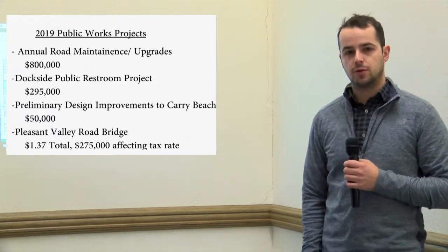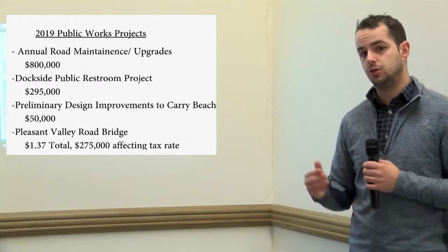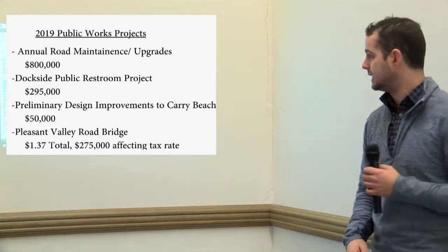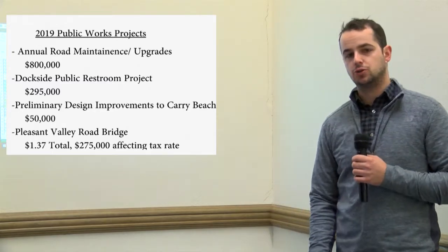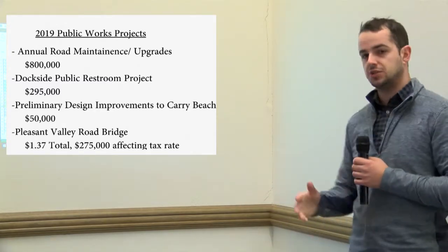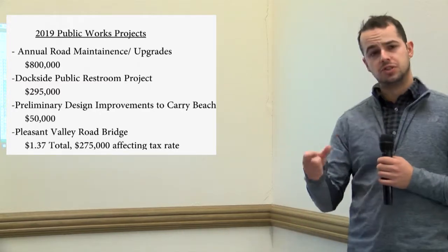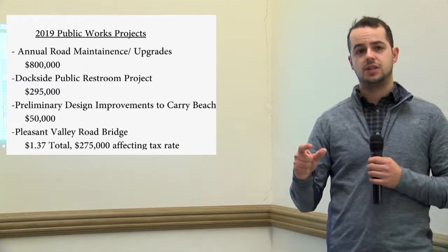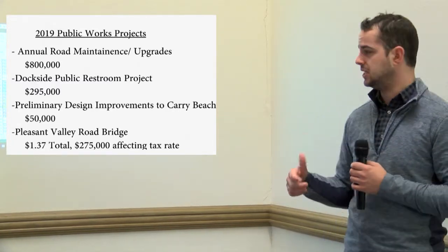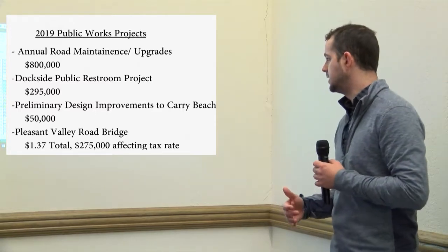Here, we're planning for an expenditure or a request from the voters of $800,000 in order to do all of our road upgrades for 2019. The second project you'll see is the Dockside Public Restroom Project. This is a project that was actually approved by the voters in 2018, but due to some delays and some inconsistency with our pricing, we are looking to actually push that project out into 2019 and potentially may need a reallocation of some of the funding that was dedicated in 2018.